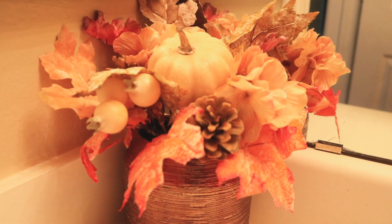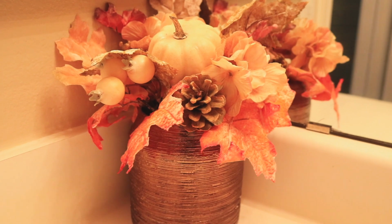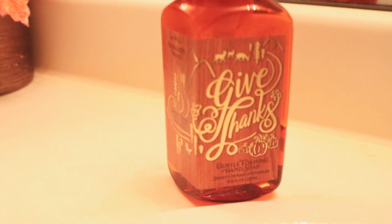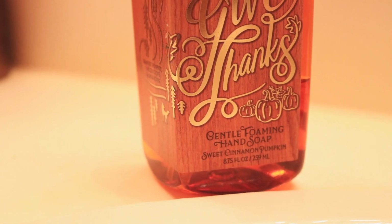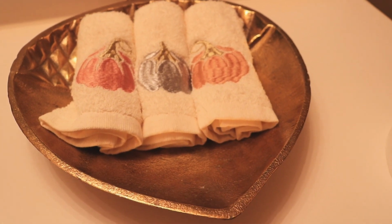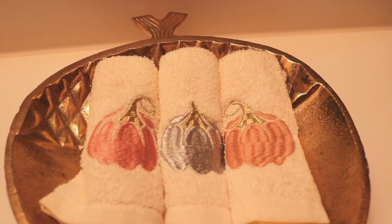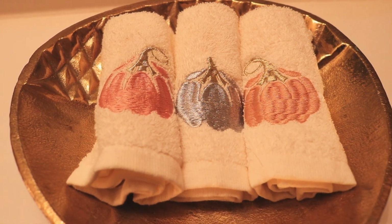And then moving on to the guest bathroom, I have the same floral arrangement as I have in the master bathroom. This soap is actually from last year that we had left over. We really like this scent. This is sweet cinnamon pumpkin, and it smells so good. And then this acorn here I've had for years as well, and I got this from Marshalls like 3 years ago. And again, every year it goes well with everything. And here are the same 3 face towels that I have in the master bathroom as well.